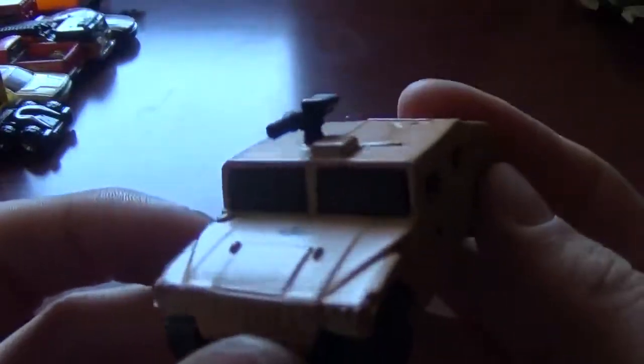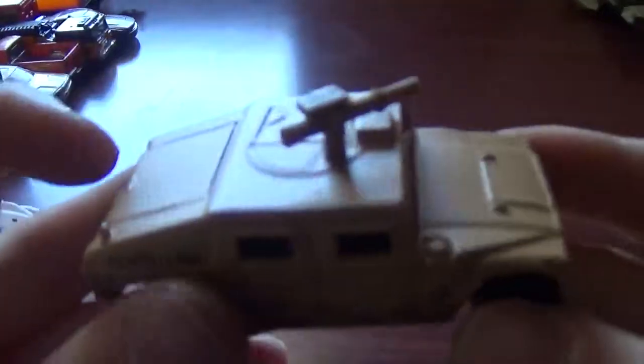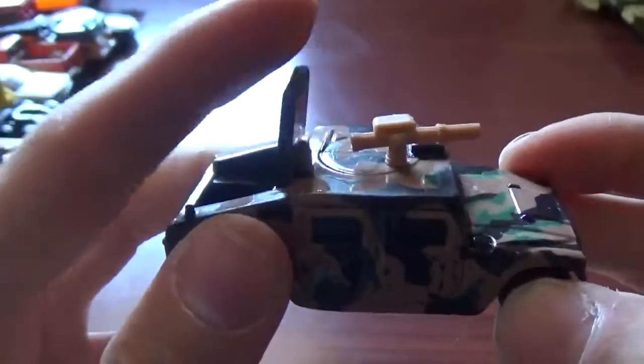We've got this one, which is a clone of the one from two ago, but it's desert colored. We've got this one, which is not the same as that one. It has no star and says Alpha Company with mud splatter. We've got this one, which is from that same flat pack as that helicopter from the beginning of the video. This one's pretty nice. It's like a jungle coloration.